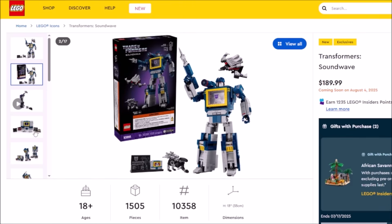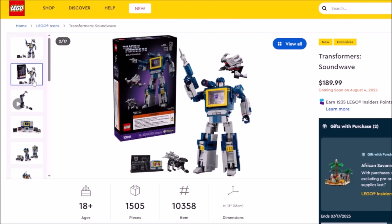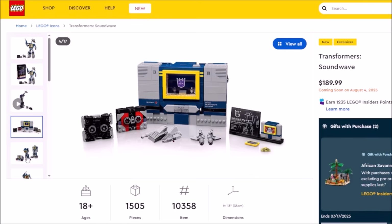Again, Megatron might be hard to do because Megatron either turns into a gun or a tank. Not sure if Lego would want to do either of those, but if they made a Megatron that just doesn't transform, I'd be okay with that too. If they made one that turns into maybe something else, like a jet or a helicopter even, I would not mind that. We've seen Megatron turn into both of those things before.